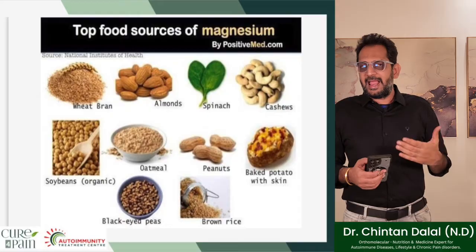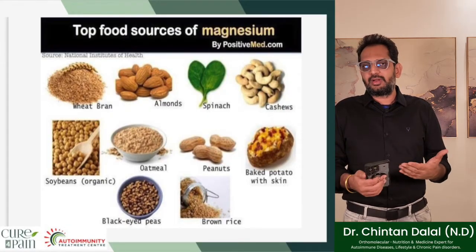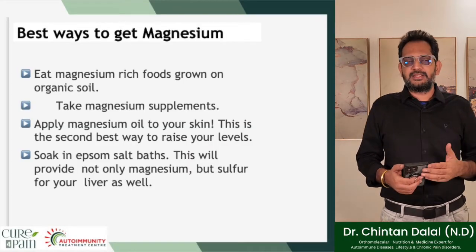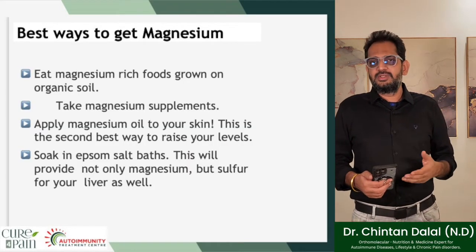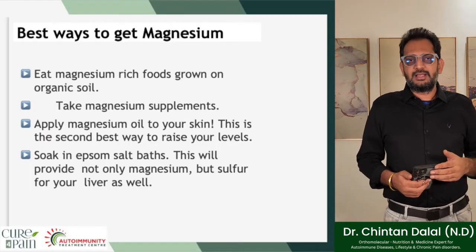In which case we are actually just eating empty carbs. We are not getting any vital nutrients from most of our foods. So the best methods of getting magnesium: eat magnesium rich foods grown on organic soil, or take magnesium supplements.